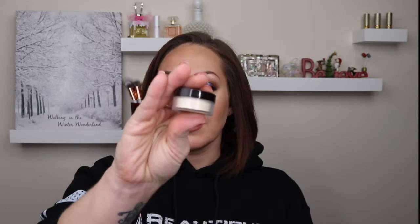All right, so the first one I have is just a sample. I have 2 of these actually, so I don't actually have to go buy the full size yet, but it is the Laura Mercier Translucent Setting Powder. I love this. It just gives you that brightening. Because it's translucent, it's not going to give you that yellowness underneath your eyes, which is where I put my concealer, but I really am liking this one, so I'll keep using the samples.